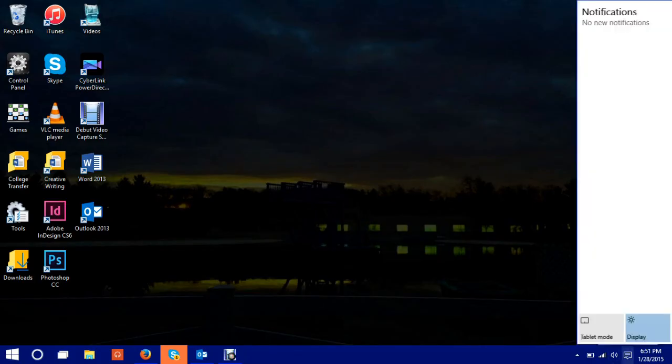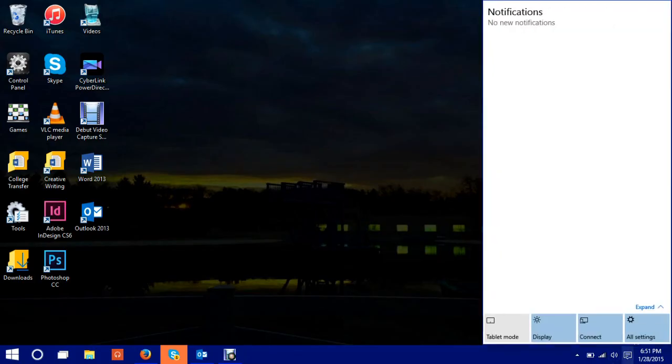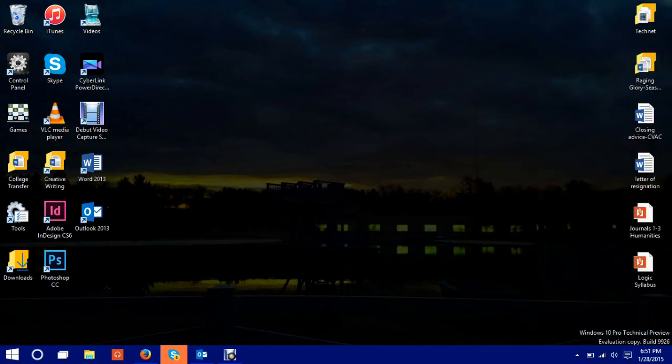They changed the notification icon as well as added some quick buttons down here. And they made the notification pane go all the way across the top, almost like the Charms bar, which they actually got rid of in this build. Finally, I was wondering if they were going to do that, because I know the quick function wasn't working precisely as it should. You used to be able to hit the Windows key and C, and that no longer works.